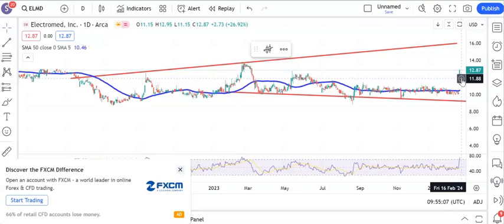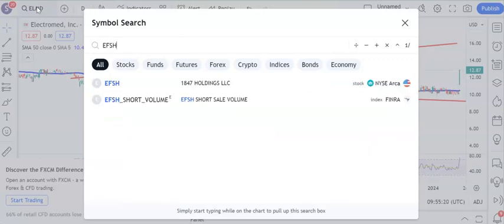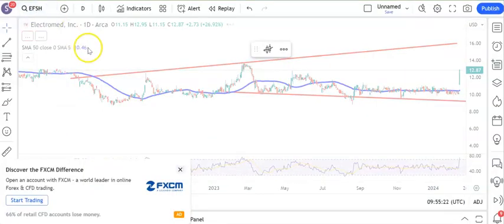But all the while, we'd like to see that support come in above the $11 zone. Moving on to another interesting situation, which hopefully will continue to have legs, 1847 Holdings.